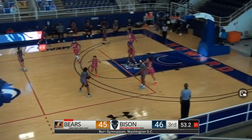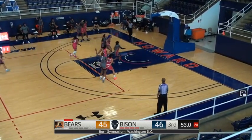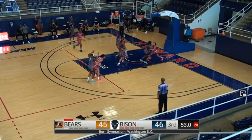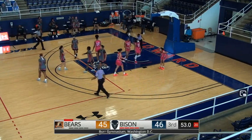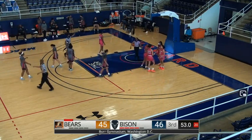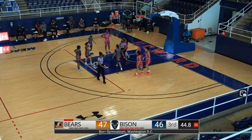Pass inbound to Ware. She quickly passes it to Ware. Ware swings it. Henson, shot is up. Won't go. McCullough's there on the offensive glass. Lays it in, and that is an and one. And she will go to the line for the old-fashioned three-point attempt.